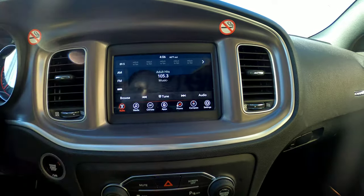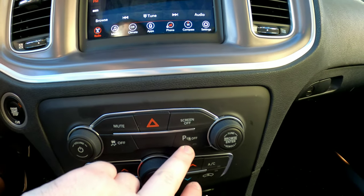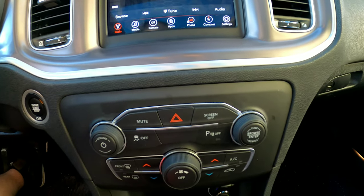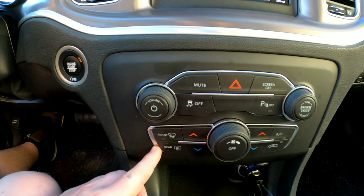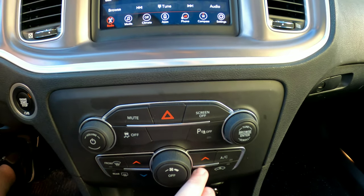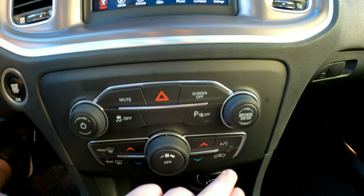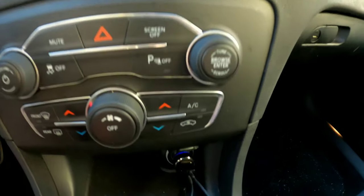Then you've got your park sense is off. So that's how you turn your park sense off. You've got your traction control. You've got your front defrost, rear defrost. You've got your hot and cold settings for both sides of the car. You've got your adjustment dial. You can turn it off. You've got your AC here, and then you've got your recirculation here.